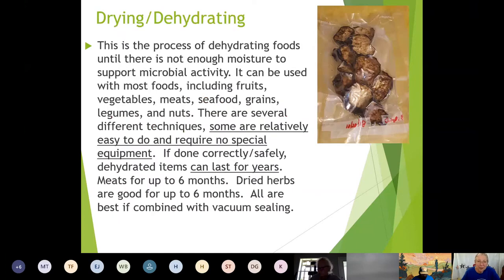All right, drying and dehydrating. This is a fun method to preserve foods. It's relatively inexpensive and easy. Some things, if you combine it with another method like sealing, it'll last for years. You can do some really fun things, like if you have a big, huge fig tree and you're figged out and you've made all the fig preserves that you can handle.